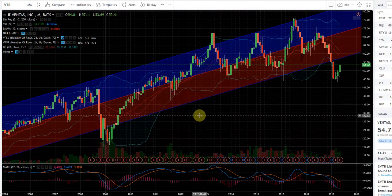Hey traders, quick lesson, insight as to how I look at charts. Basically, I am a fundamental trader, but sometimes a chart is a chart is a chart. So I was literally talking about something, and then I got a question from a friend saying, anyone following VTR? I wasn't, so I was curious, and I flipped to VTR.